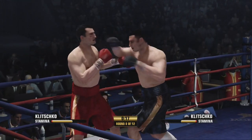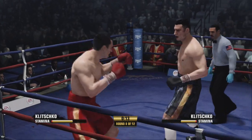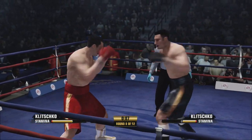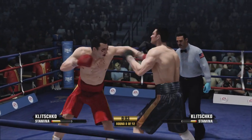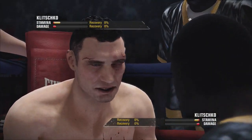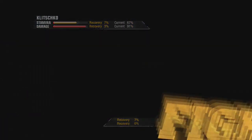All that size, all that leverage, and that pure athleticism of Wladimir Klitschko, and it comes in the form of the left hand that time. Right to the head with that right. You need to cover up more, okay?